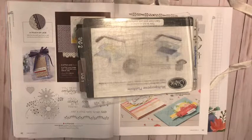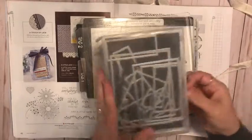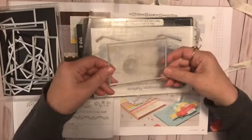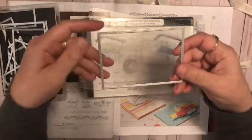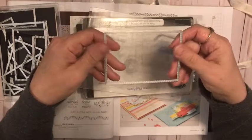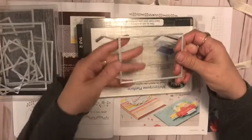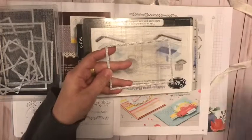Okay, these are the stitched, rectangle stitched dies. And let's just say I want to cut this one. Well, you will be able to feel how prickly this is. I mean, it's not going to hurt you or anything. It's just prickly, okay? So because of that, it really, really sticks to your work.